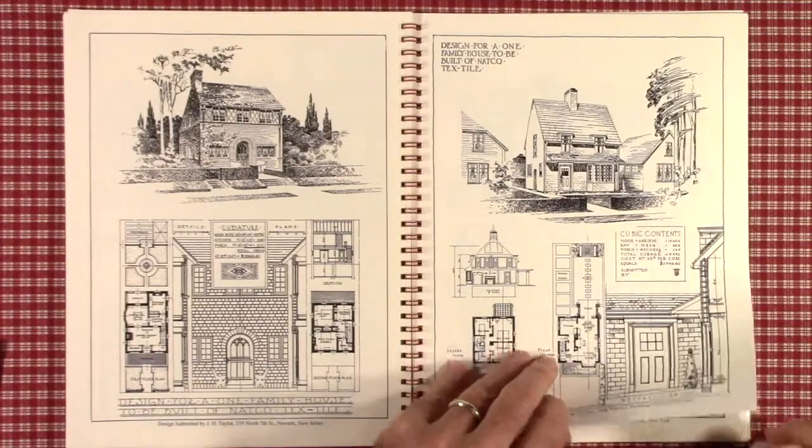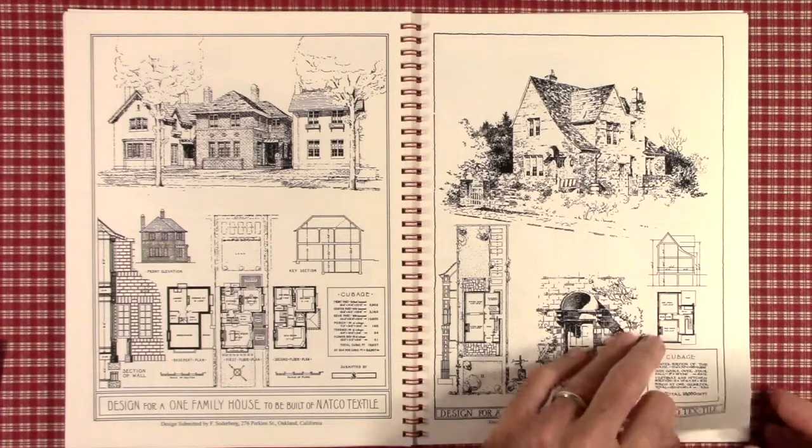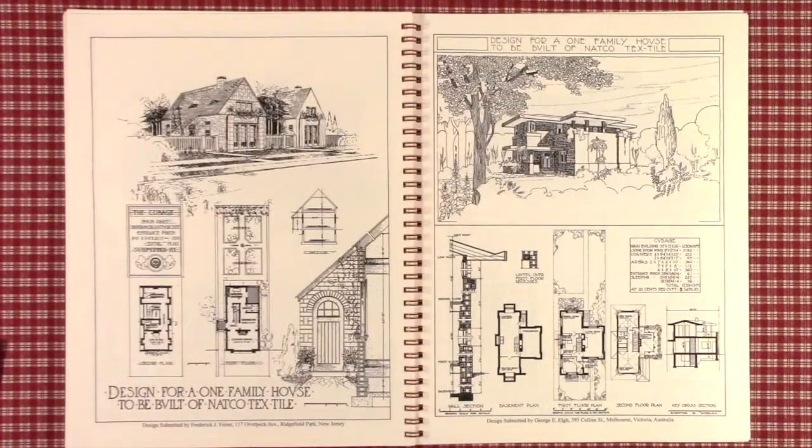We use a commercial digital lithographic printer that's capable of the high density black, that's a high Dmax, necessary to simulate the original drawings, and then we use our own software program that we've developed along with hand processing to restore the line widths and the density back to normal. Here you see a prairie style home submitted by George Ella of Victoria, Australia.